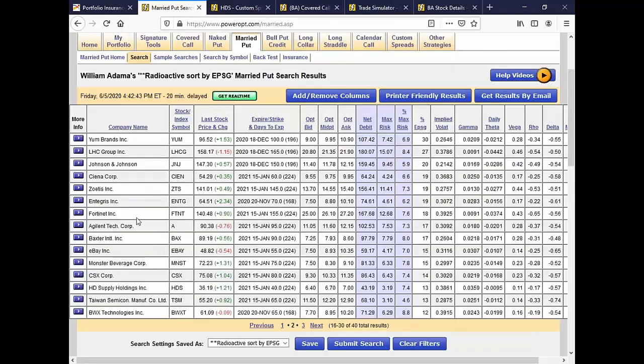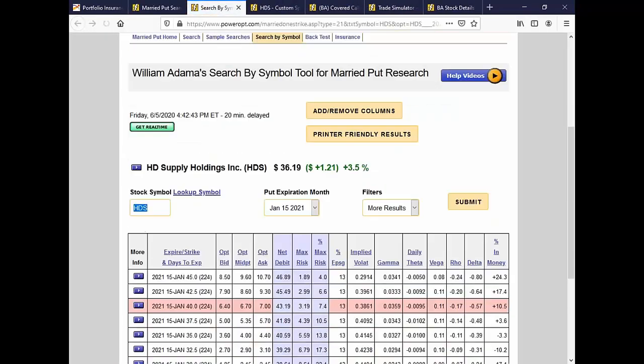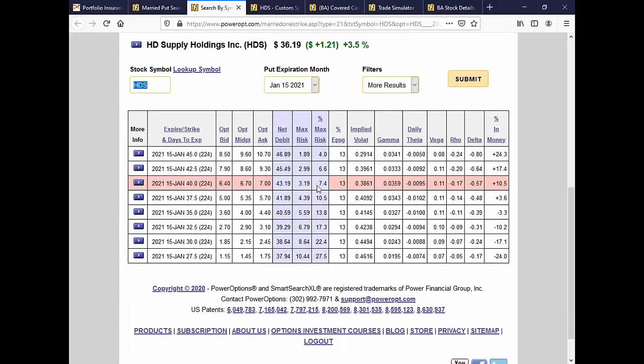Okay. Now, I want to show you something real quick. I'm going to go to something called the search by symbol tool from the search. It's just going to show me HD positions. Here's my preferred target. The 42.5 might be okay as well, but it's a little bit too deep in the money for me. It's 17% in the money, that's close. But 6.6% risk is still within my threshold.